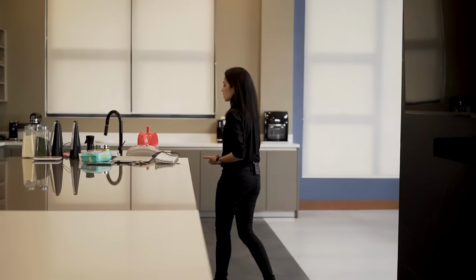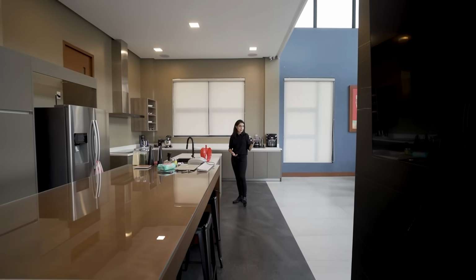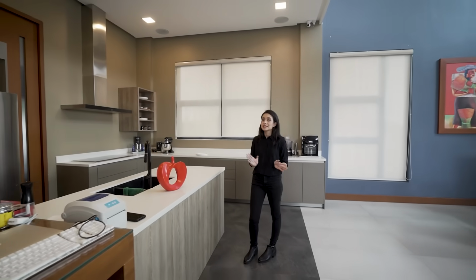So the house is gonna come semi-furnished. So some of the key items or key pieces like your dining table or dining set is gonna come with the house. So you might want to discuss that with your Presello person when you do inquire about this house.